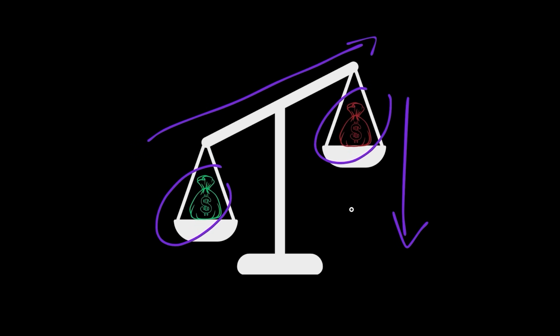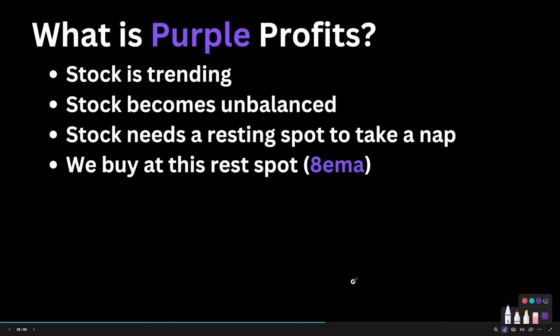So before we begin, I just want to make sure you understand this, okay? So you're probably wondering to yourself, what is purple profits? Okay, so purple profits is when a stock is trending, a stock becomes unbalanced. So when you think of unbalanced, think of it as everyone's buying calls, everyone's buying puts, right? It's just like, all right, dude, like it's probably going to pull back and shake out all the FOMO chasers. Remember, 90% of traders don't make money, so therefore 90% of traders buy the top.